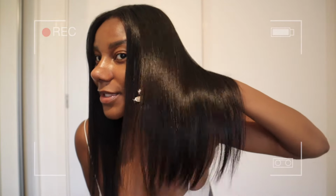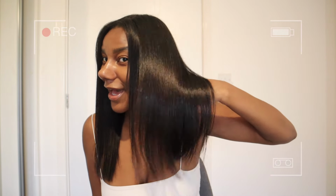This is what you call at-home keratin treatment, okay? My hair is like silk.